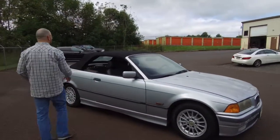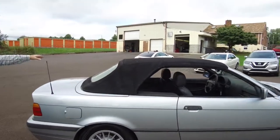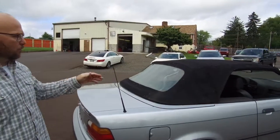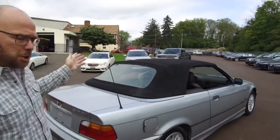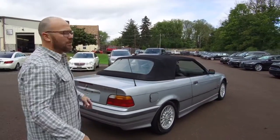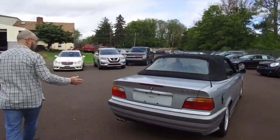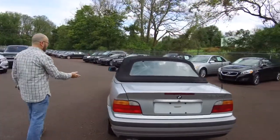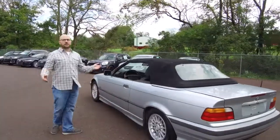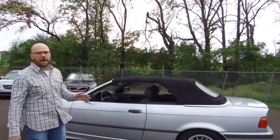Let's take a look around the back. The top is not in bad shape. It's dirty, and it's got a couple little rips right there in the plastic rear window. But overall, the canvas on the top is in pretty good shape. It also operates manually, so you don't have to worry about power motors and all of that stuff that go wrong. But take a look at the body of the car. It's not terrible. I've seen plenty of 1996 cars that don't look anything like this, as far as condition of the body goes.